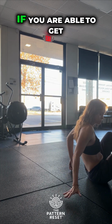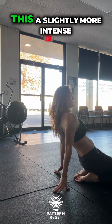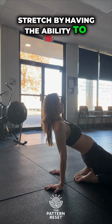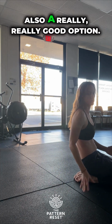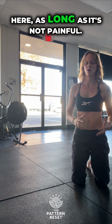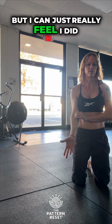opened up. If you are able to get on your knees, you also can make this a slightly more intense stretch by having the ability to press up and away that way. Also a really, really good option. This may be a little bit uncomfortable right through here, as long as it's not painful. Like right now, I feel like it was a heck of a stretch. Nothing painful, but I can just really feel I did something.